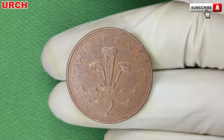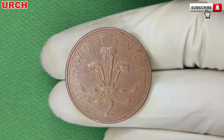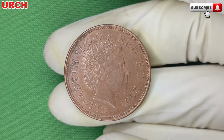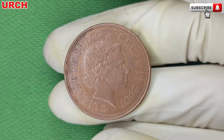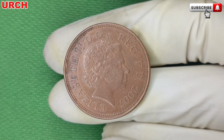The fascination surrounding the 2007 2p also speaks to something deeper within us, the love of the hunt. The idea that there might be a priceless treasure hiding in plain sight fuels imaginations around the world. We're drawn to stories of underdogs, of lost and found, of ordinary things becoming extraordinary. And this coin delivers that in spades.